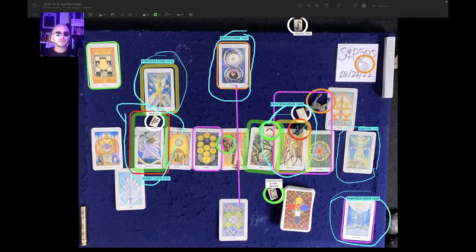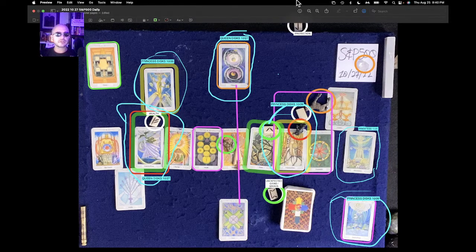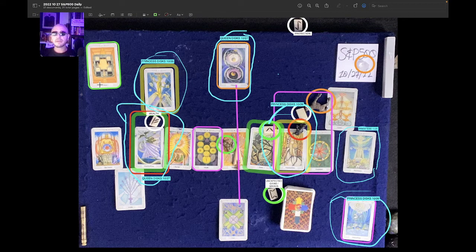This is the S&P 500 one-day reading for October 27, 2022. It's currently August 25th, 2022, 9:40 p.m. Eastern Time. The overall theme and behavior for the day: we have an attempt to establish new support here. The theme card correlates directly with the high card, and the high card is also sideways rotation along support. So that would indicate that we're attempting to establish new support at a high.